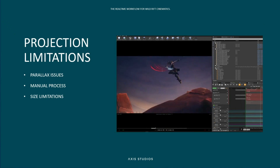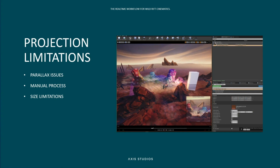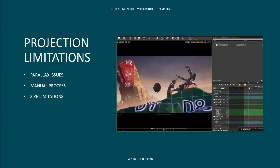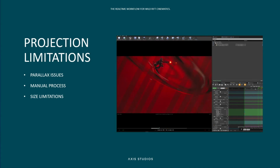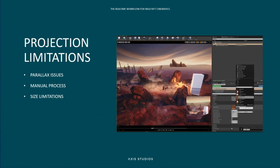Now, of course, projections do have some drawbacks that we need to take into consideration. Firstly, the video kind of demonstrates it, but parallax is a problem, not just for this project, but for projections in general. If you have a projection camera and a shot camera and they're moving independently of each other and you have objects in depth, you're going to have problems because projections are essentially very camera dependent. Now, the workaround to that is you start splitting your scene up in Z depth. You have different projections for different depth layers.